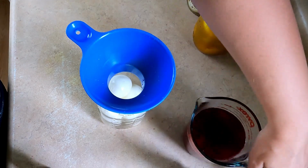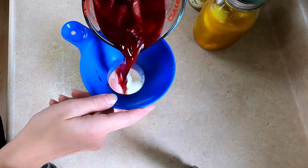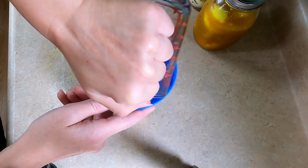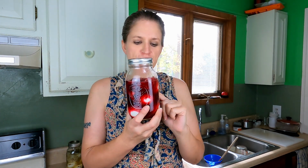And then for the final one again, be careful not to spill it all over your counter like I have. Leave your eggs on the counter until the liquid in them comes to room temperature. You've heard me say it before and I will continue to repeat.